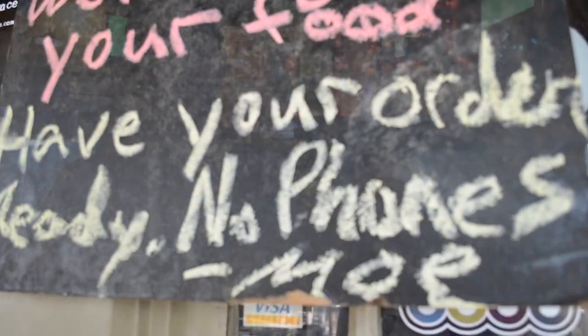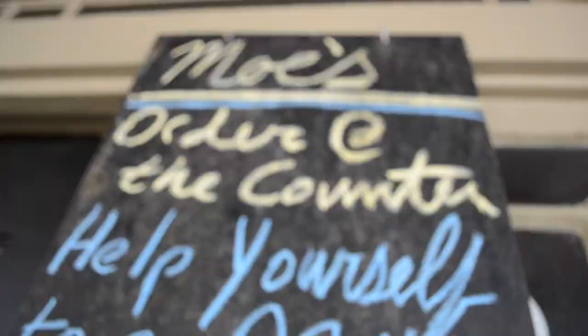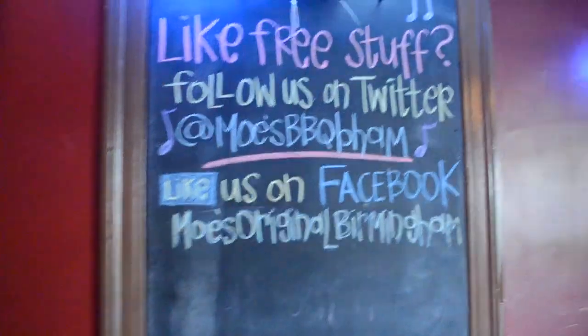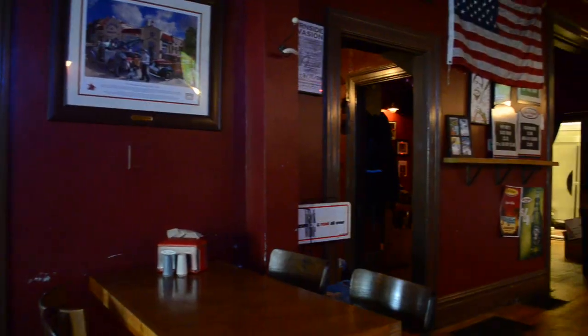So let's get started right away, right here at beautiful Moe's Original Barbecue in Lakeview District of downtown Birmingham. And this is their 3rd location. They actually started in 2007 when the Witheringtons went in and opened their first 2 Moe's Original Barbecues, one in Patton Creek in Hoover, and then the other one in Vestavia right there on Rocky Ridge Road.